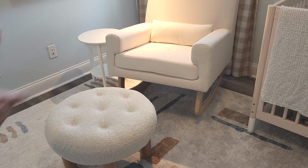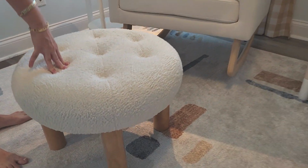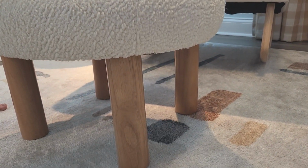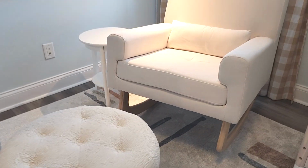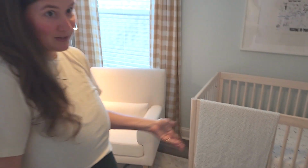But I originally really wanted a recliner, so what I did instead was get an ottoman. This I got from Target. This is the Kessler ottoman from the brand Threshold at Target. And it's really cozy too. So I love this corner. I come in here by myself sometimes just to hang out.